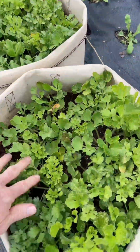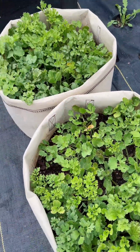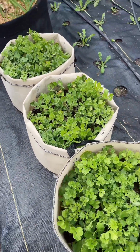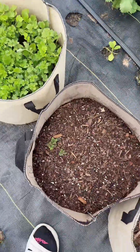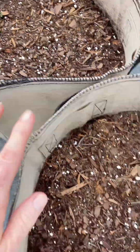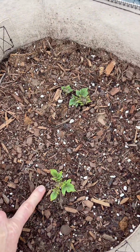I have some potted ranunculus also. They're really tight in here, but I wanted to take some with me from the house, so the rest are out in the garden. I did pot up a couple of potatoes that were sprouting. I think there's 3 or 4 in this pot, and there's a couple in this pot, and they are sprouting.